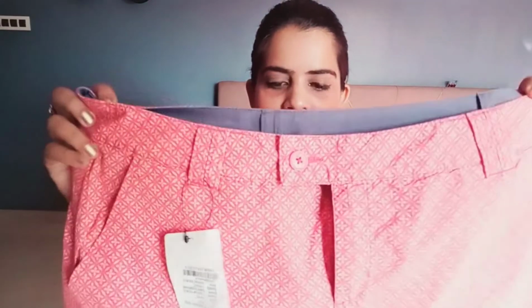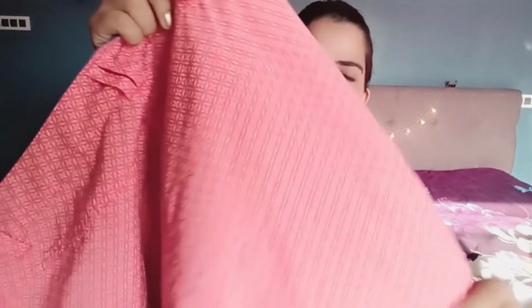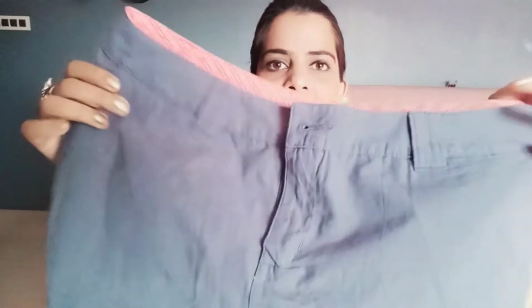The next item is a very interesting item, which is a skirt. This skirt has a very cute print and a very nice color. I just love this color, it is very summerish. The best part about this skirt is that it is reversible, so I can just reverse it and wear it like this as well. It has a bluish color inside, so I can pair it up with some white shirt. This is again a great deal, and you won't believe I got it for again 100 rupees. My next item is a sleepwear.